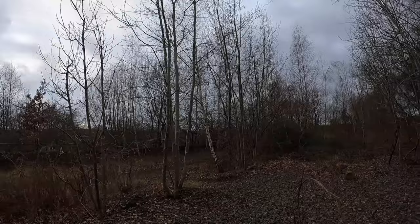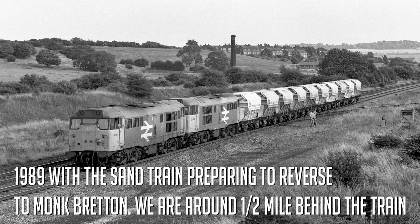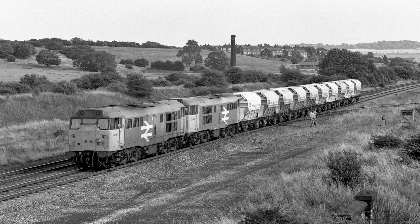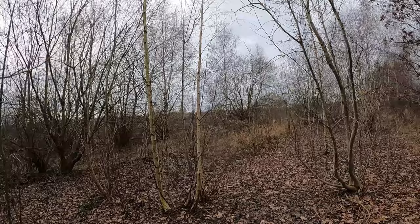The glassworks at Monk Bretton required a sand train a couple of times a week. You'd have to go through here, down there to Grimethorpe, a couple of miles away, to actually run round. And you used to have to run round down there before coming back and then reversing towards the glassworks, which is just about a mile in front of us. Interesting, that section of line is actually still there. They didn't shut that, it stayed open. And the sand train still indeed does go through to the glassworks, which you can probably just see through the trees in front of me, dominating the hill up there.